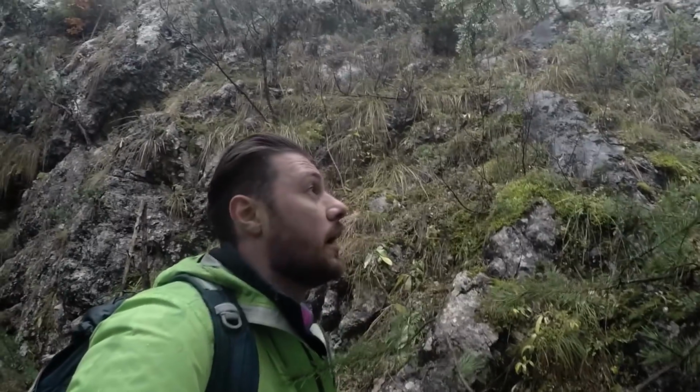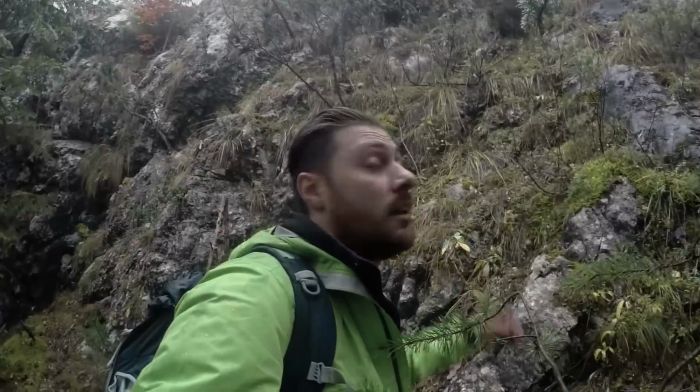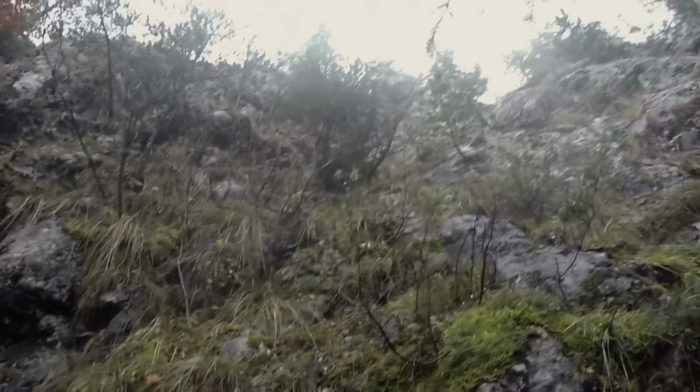I reached the place where it becomes more difficult and much more dangerous. I don't know if you can realize how the rock looks, but if you don't know what you're doing, don't ever do this. I climbed this rock before a few times, so I kind of know it.